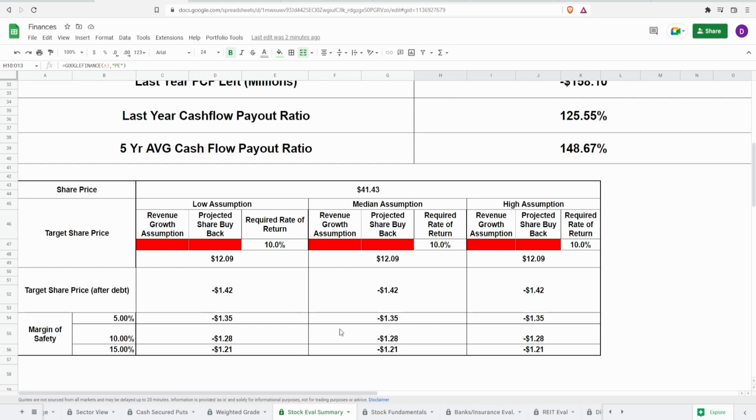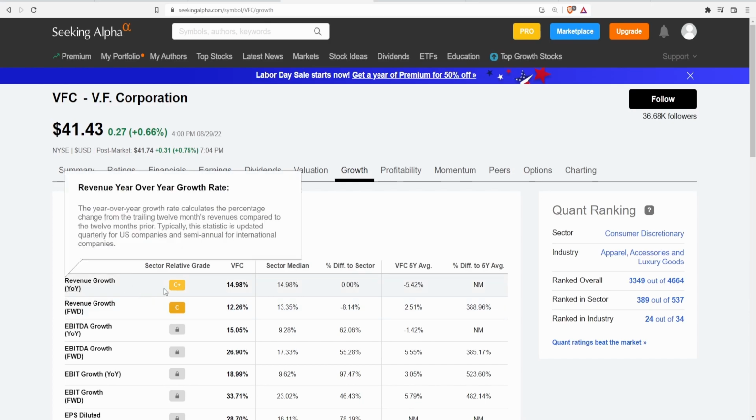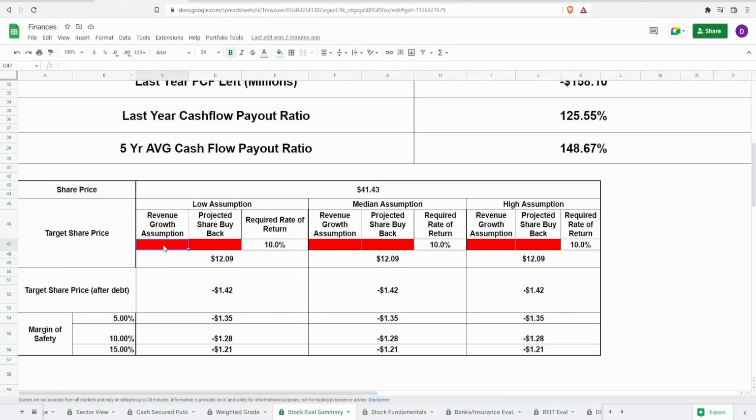Now let's actually come over here to Seeking Alpha's Growth tab, and we can see that revenue growth forward is 12.3 and the revenue growth year over year has been around 15%. So let's actually make these assumptions with the low one. Let's actually say at around 10%. Let's go really low ball it, 2% less than what the forward one is saying, right?